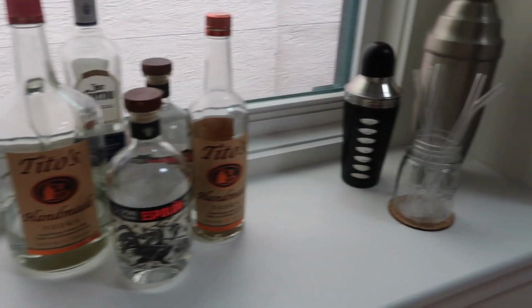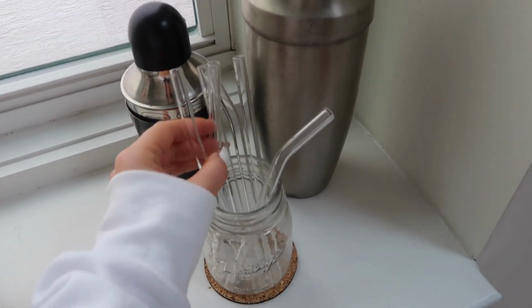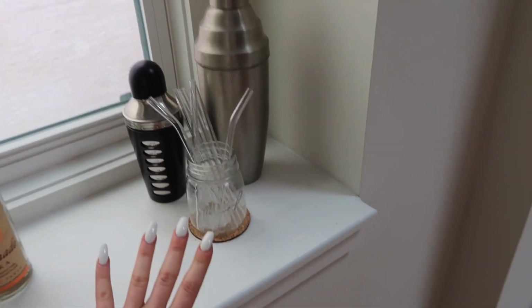All right, so this is what we got so far. It looks a little too spaced out, so I feel like I'm just gonna get a little tray to put the alcohols on, but I have some shot glasses, bucket, and then I did this with the cute straws that I just got from Amazon that I'm actually obsessed with. I'm gonna put them on this little coaster. We got some mixers, so let's go look for a tray.